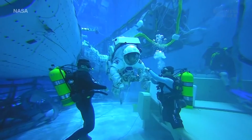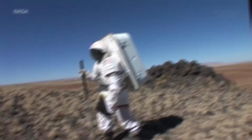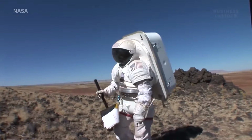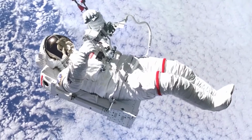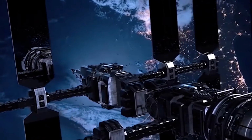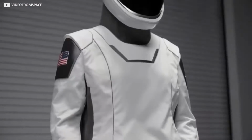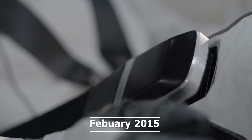There are various models and designs of spacesuits, but they were mostly different variations of the same old design. SpaceX's suit, however, changes things up significantly. Currently, the spacesuits used by astronauts at the International Space Station, or ISS, are rather ancient. SpaceX began constructing a spacesuit for astronauts to wear inside the Dragon 2 space vehicle in February 2015.